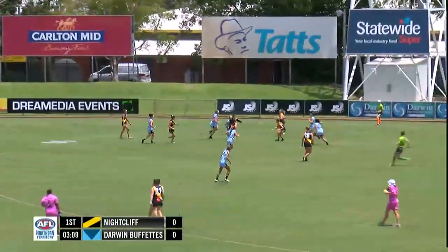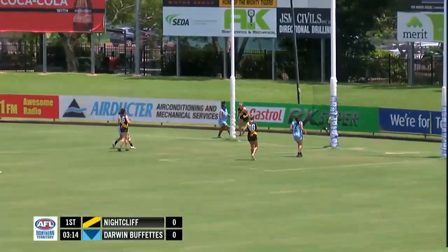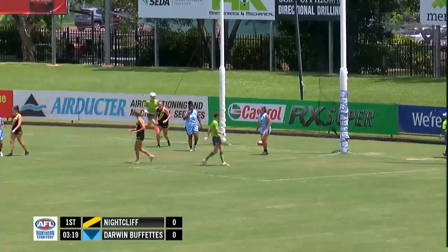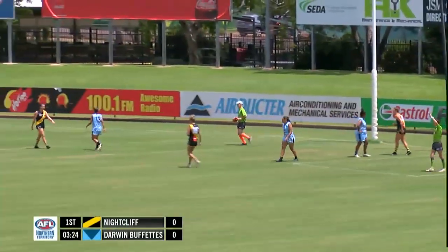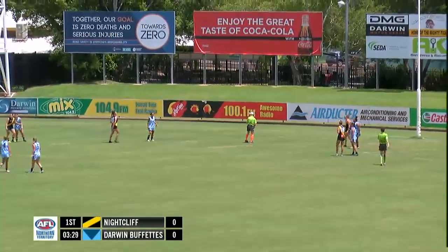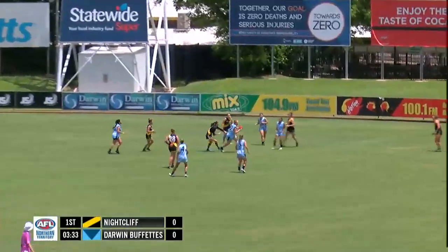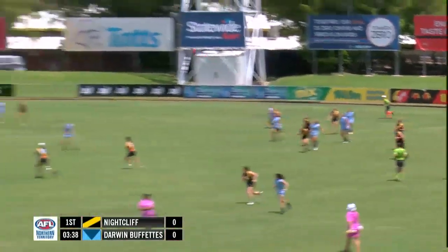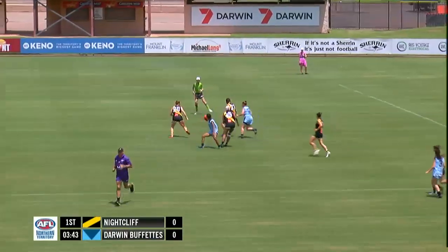And so it's Wolsey again for Nightcliff, drives the ball in, but bounces out of bounds in the forward pocket. Emma Wolsey up against Tanya Dew in the ruck contest, and Dew pretty much dominated the rucks last week for Buffaloes. Yeah, really smart. I was watching some vision through the week, and she just used her body exceptionally well against much taller opponents who had a bigger leap on her, just really crafty. So yeah, Dew takes the front position this time, grabs the ball out of the air and runs off and kicks. And Iakono for Buffs drives it towards the centre of the ground up the corridor.